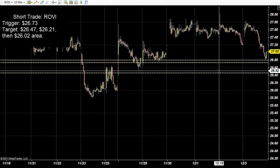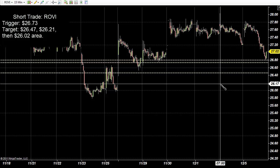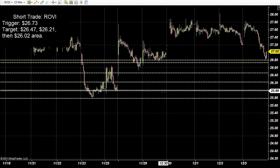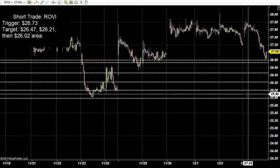If we get a lot of heavy selling, probably won't even bother with it. It'll break right through 26.50. Second profit target is going to be 26.21. And then trail a stop on the last piece. See if you can come down into 26. Probably going to see some good support between 26 and 25.80 area. So that'd be a good place to tighten your stop and or take a little bit more off of the trade.